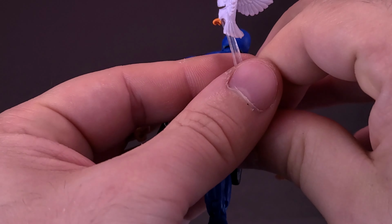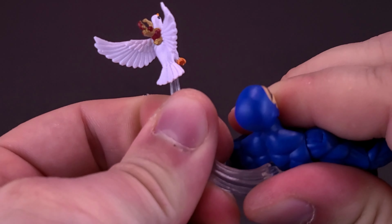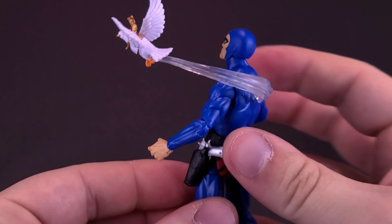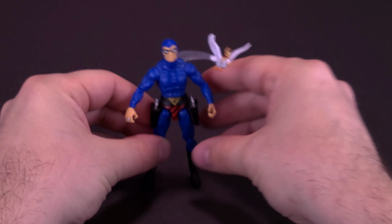When we had a look at the other Phantom, it didn't have that option because he didn't have anything to pack on his back. There we go. And that just slots into place. That gives it a nice little look. I have to say, it does finish off a good way, first of all.